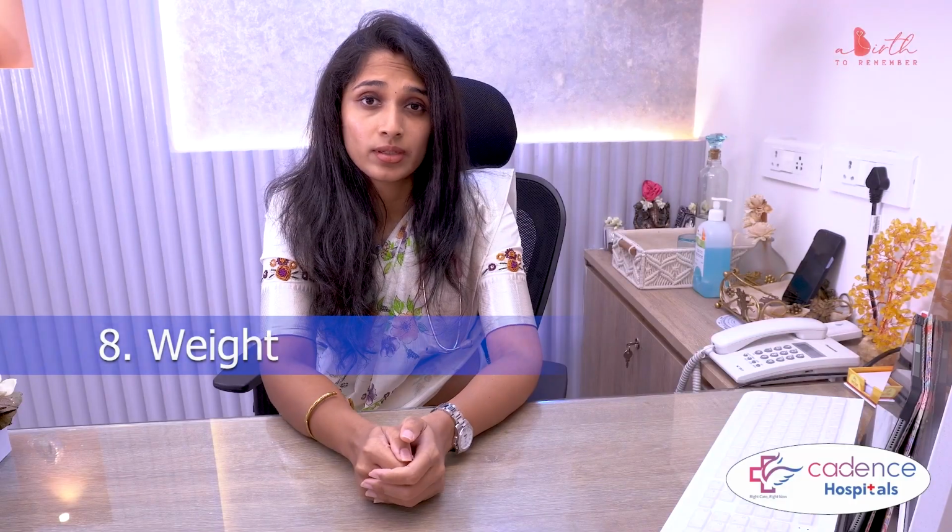8th point is watch your weight. Of late, there is a general increase in the incidence of obesity in the general population. With increased weight comes lots of hormonal disturbances, metabolic abnormalities, lots of changes in your body, which might not be the most adequate or appropriate state for you to conceive.